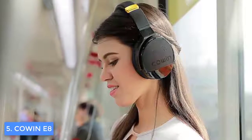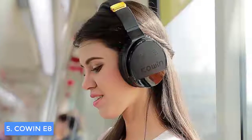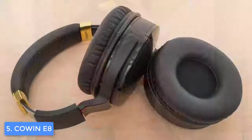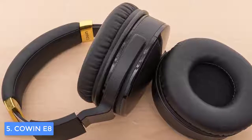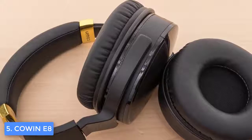From a design perspective, the E8 features a strong, yet flexible matte black construction, that is followed by golden accents that are present around the headband, as well as on the engraved R ear cup, so regardless of your viewing point, they look wonderful. The headband looks and feels smooth on your head, because it is padded, even if you've been using this headphone for a longer period of time.